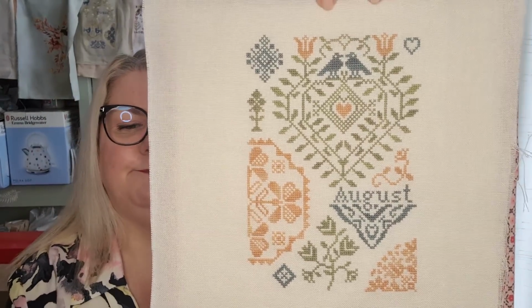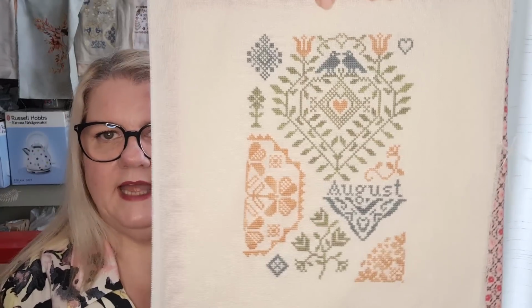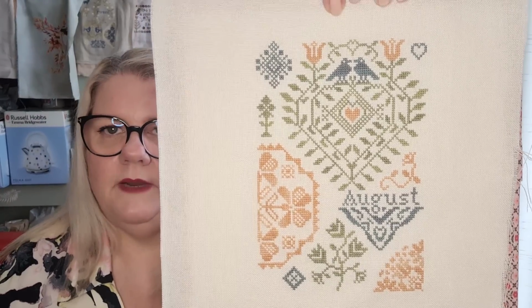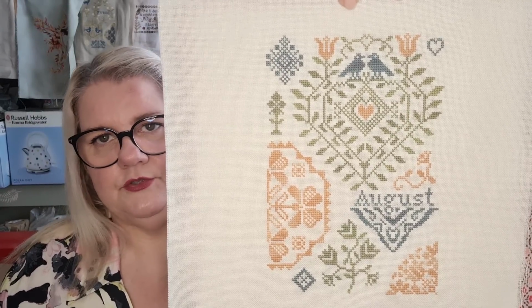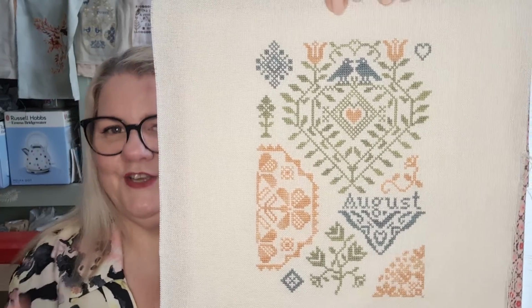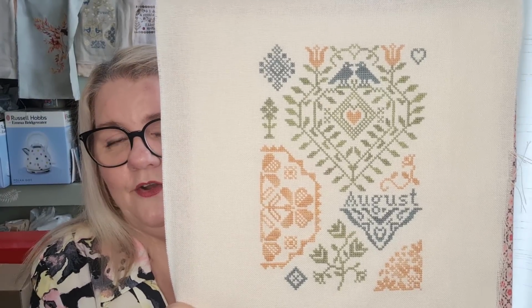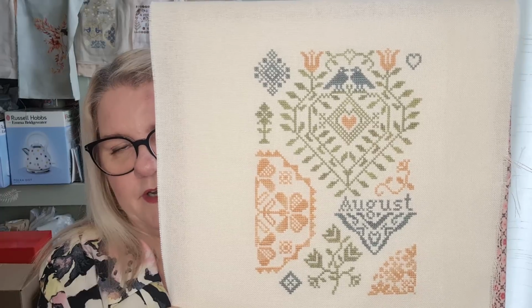And this is Zweigart Murano 32 count Lugana, so it's still the even weave, and I'm actually preferring them on even weave. Normally I always choose linen, but for some reason I'm going through a little even weave revival, so I've been stitching quite a lot on even weave. In fact, my new start's also on even weave, and this is the called for threads as well. And again, great colour palette, and if you followed me even on Instagram, you'll have seen that the colours for each of the months are really good.